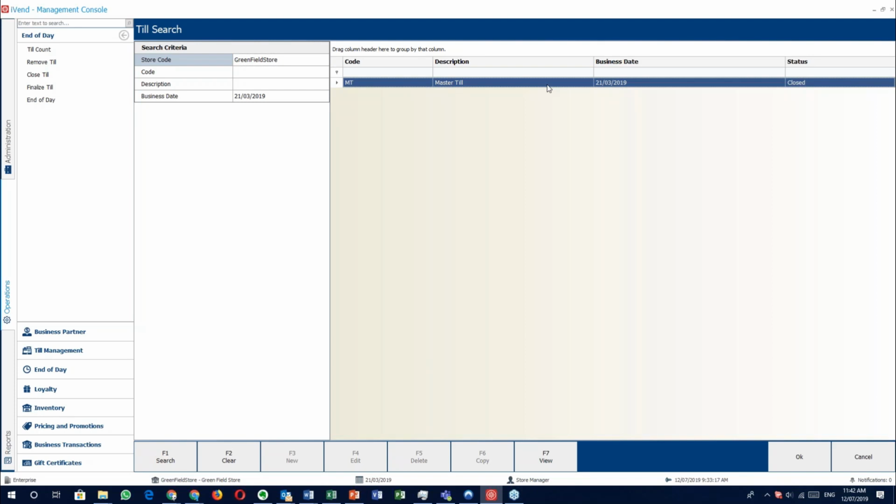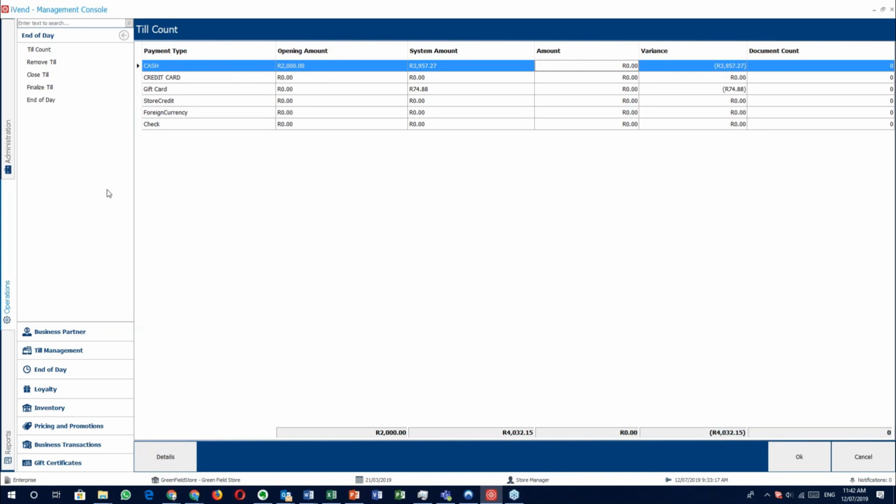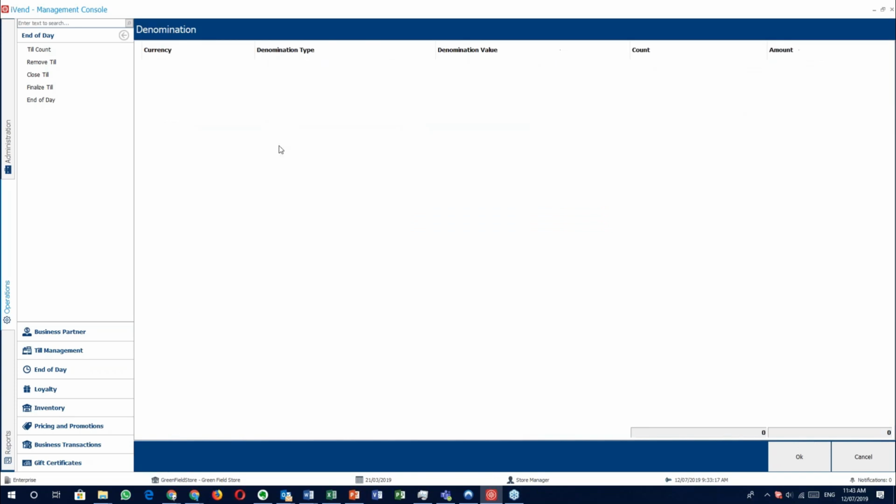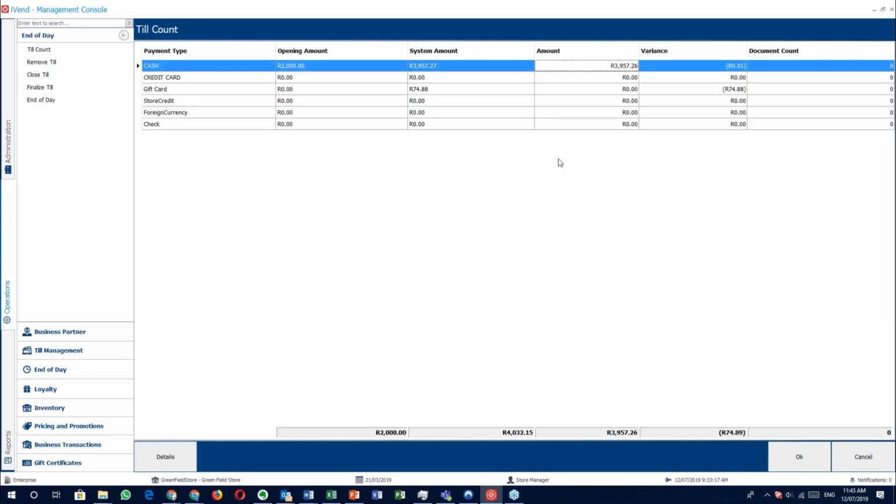We'll carry on. Over here, I select my master till and click OK. It will then tell me how much is here. Now, obviously, I can hide opening and closing amounts and all the rest of it. I've got these enabled. So that's 3957. Okay, so let's put 26 over there just to be slightly off. If I click OK, it's going to once again ask me for the variance, otherwise I can click no. There is also a detailed count over here like I discussed earlier.